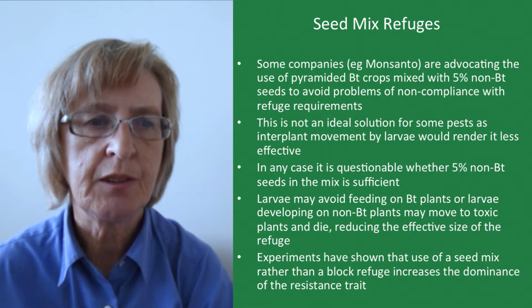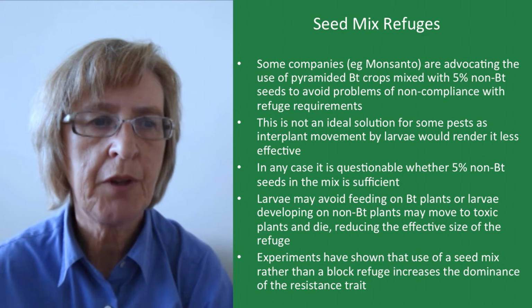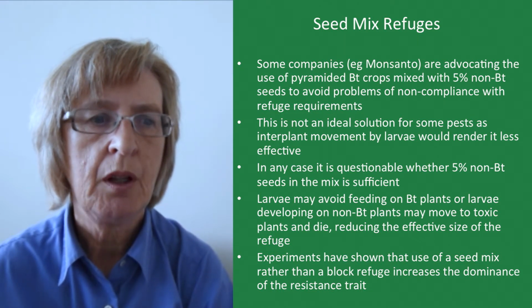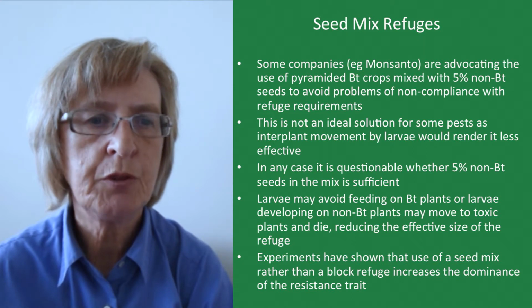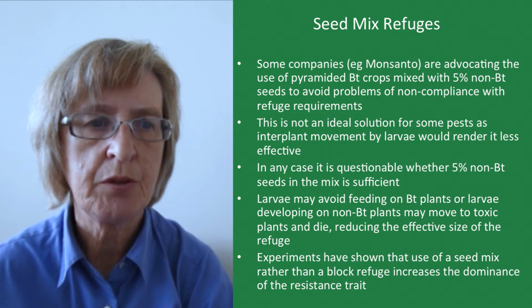This is not an ideal solution for some pests, as interplant movement by larvae would render it less effective. And in any case, it's very questionable whether 5% non-Bt seeds in the mix is sufficient. The problem with a mixture is that larvae may avoid feeding on Bt plants, or larvae developing on non-Bt plants may move to toxic plants and die, reducing the effective size of the refuge.